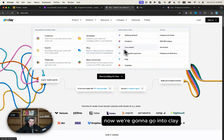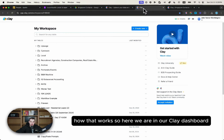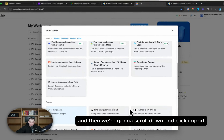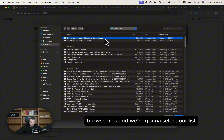Now we're going to go into Clay. Clay is a tool that allows us to enrich data, and I'll show you guys a little bit about how that works. So here we are in our Clay dashboard. We're going to click Create New Table, then scroll down and click Import People from CSV, Browse Files, and select our list.